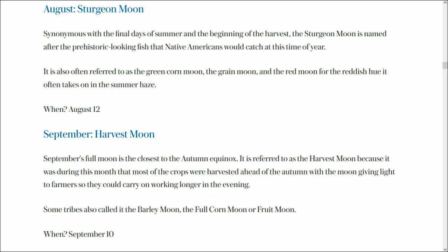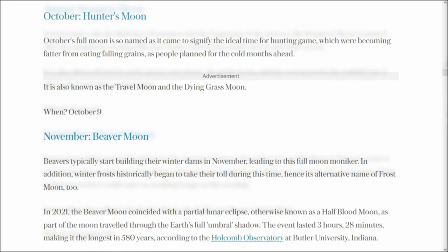Some tribes also called it the barley moon, the full corn moon, or fruit moon. And this is September the 10th.